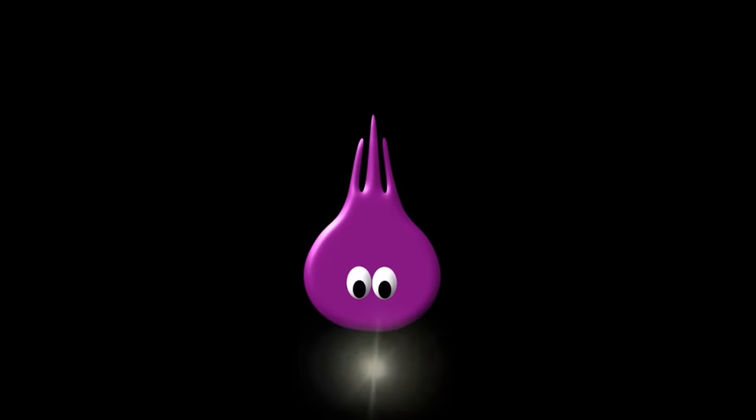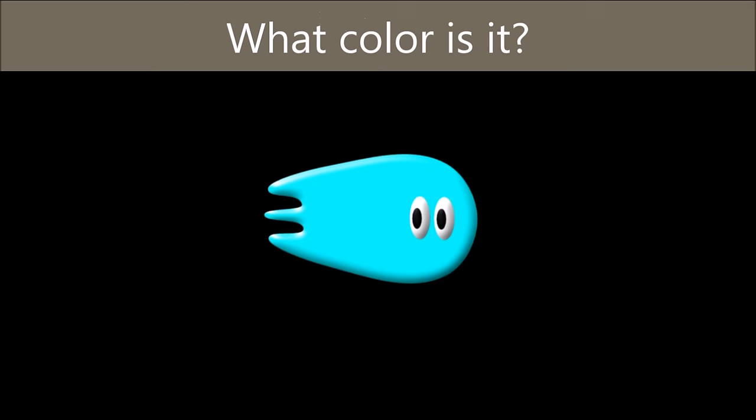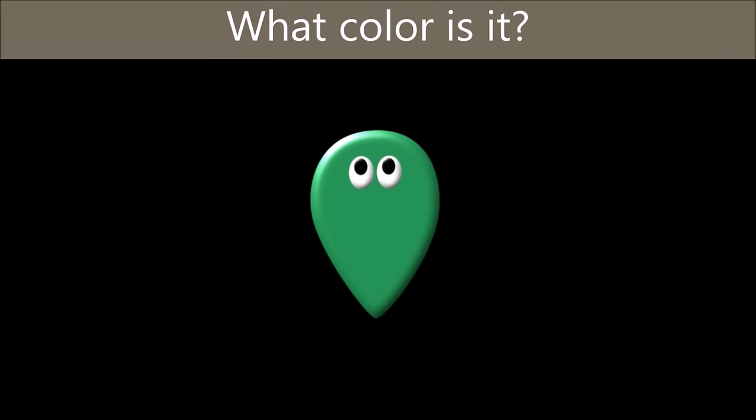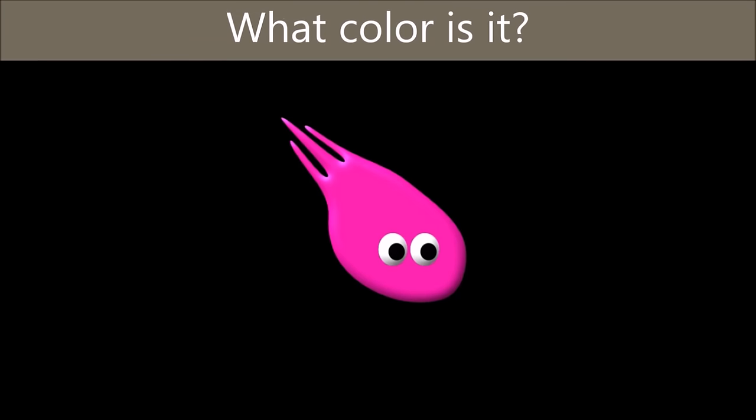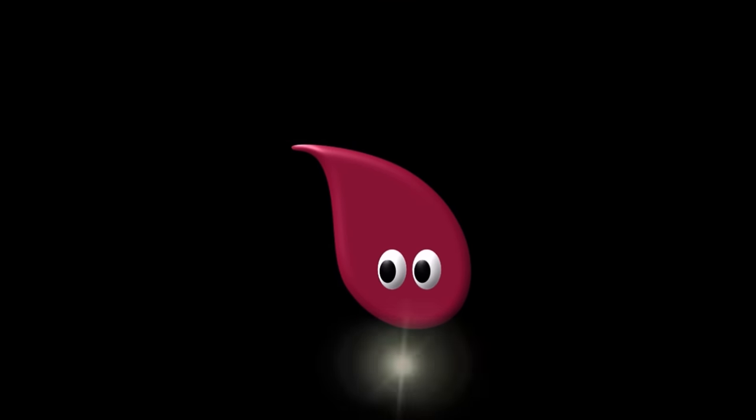What color is it? It's purple. What color is it? It's cyan. What color is it? It's emerald. What color is it? It's magenta. What color is it? It's amber. What color is it? It's mauve. What color is it? It's maroon.